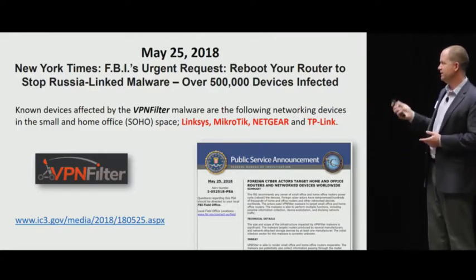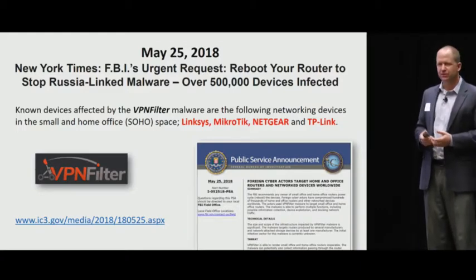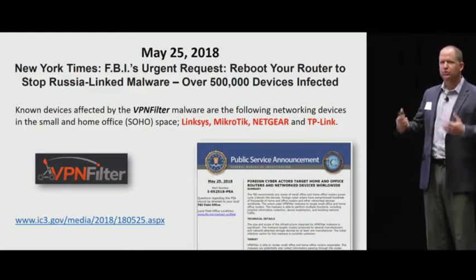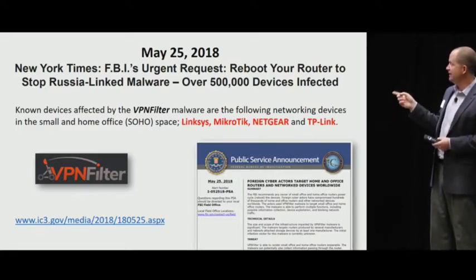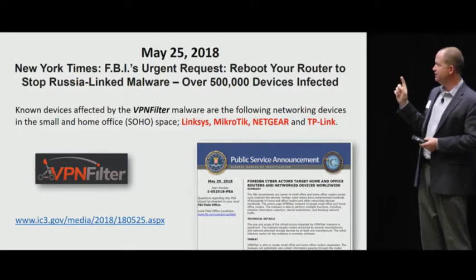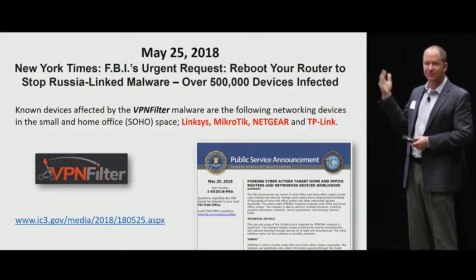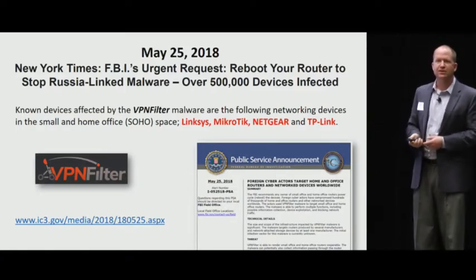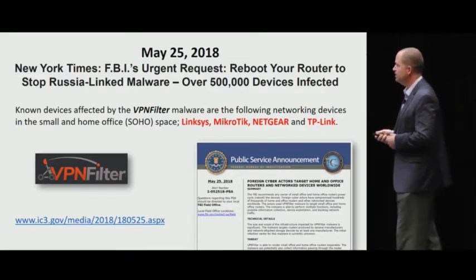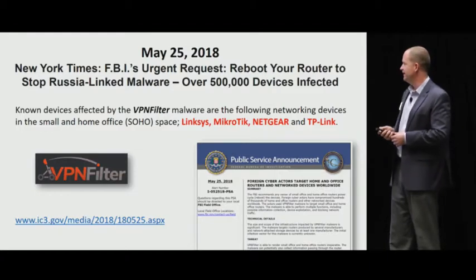And this is just a great example of how there's so much money to be had that there's no stopping this particular approach of using malware to get money from you. One of the big things on this one is that it had the capability of actually disabling the devices permanently. So the Russian military could have triggered a mass disablement of 500,000 routers, globally, around the world, and you can be sure that that would have had a major impact on all of us if that had happened.